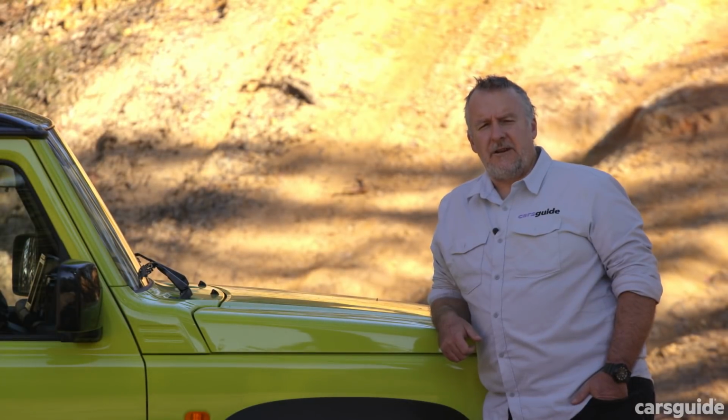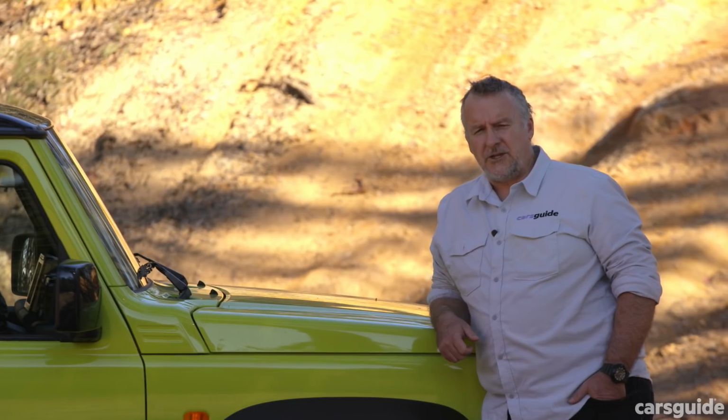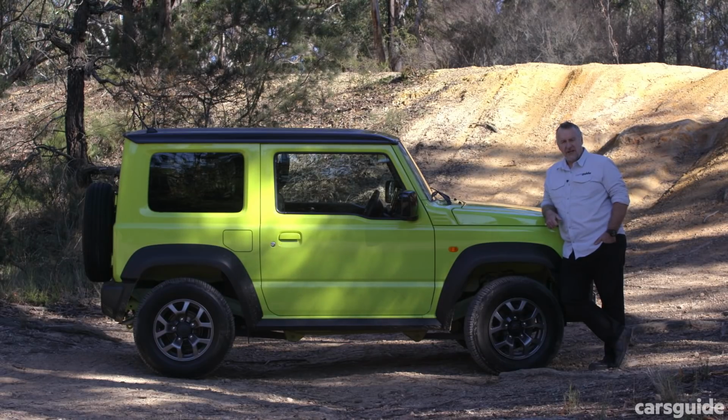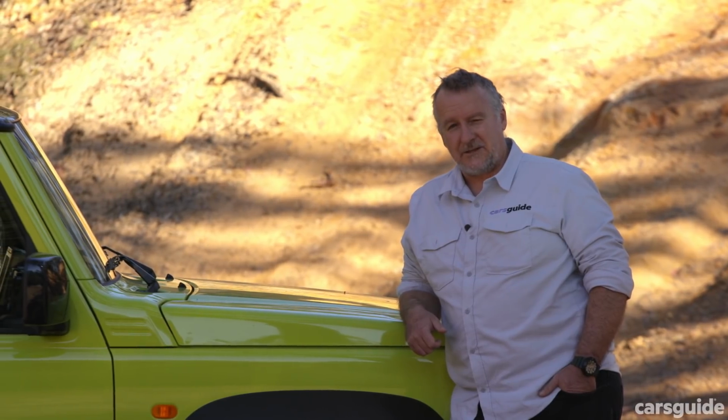The Jimny is a very effective off-roader. It's very capable and it's easy to drive on the beach or in the bush, but it's far from practical in terms of cargo space, creature comforts, and it lags behind others in terms of safety. But that's not the point with the Jimny, it's the fun factor, and it's that element of fun and dialed-in driver joy that will keep people coming back to the Jimny.